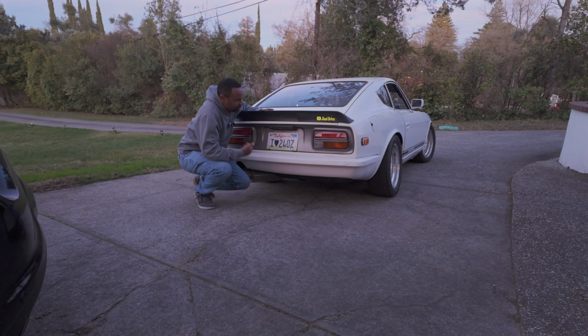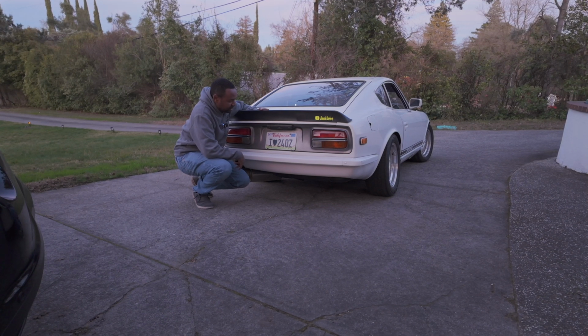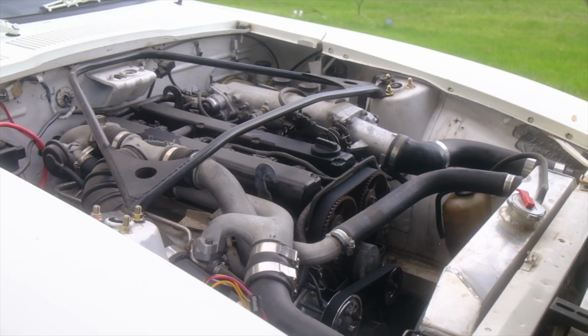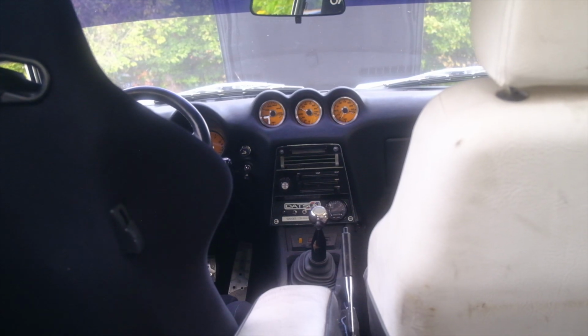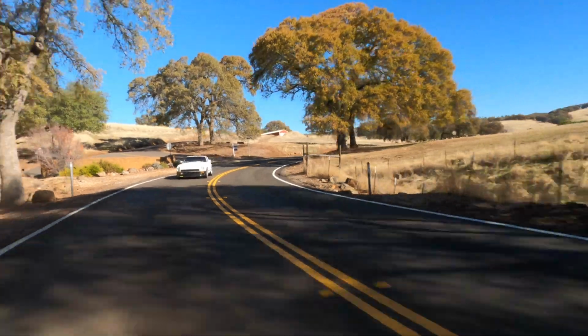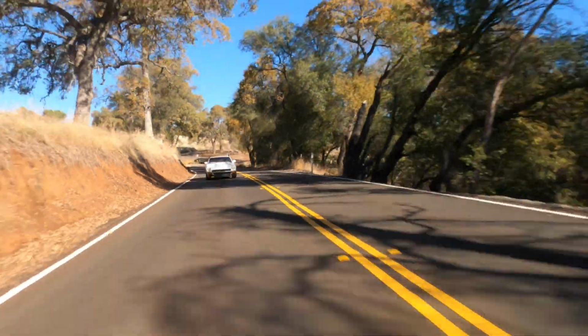And now let's move on to the OG. This is my 1972 Datsun 240Z. It has a 1JZ twin turbo swap and also a Toyota transmission, around 300 horsepower and 300 pound-feet of torque, in a car that weighs around 2,700 pounds.